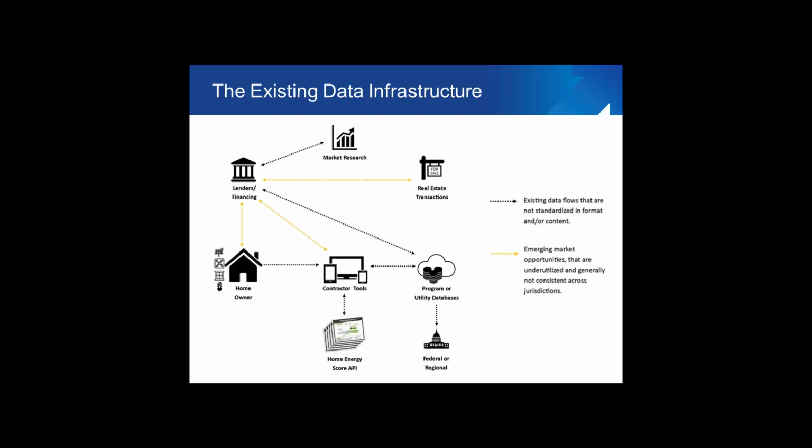Before I go further explaining the Home Energy Upgrade Accelerator, I want to give you a little context, and that's what this slide is for. It illustrates some of the existing data flows between organizations involved in home energy upgrade programs: the homeowner, contractors using audit tools, the program, which might be at a utility, and lenders offering financing. These are not only flows of information, but they also represent processes.